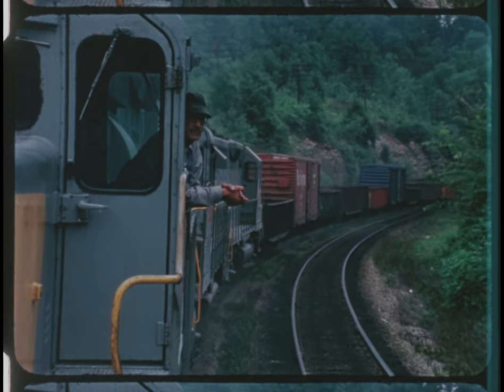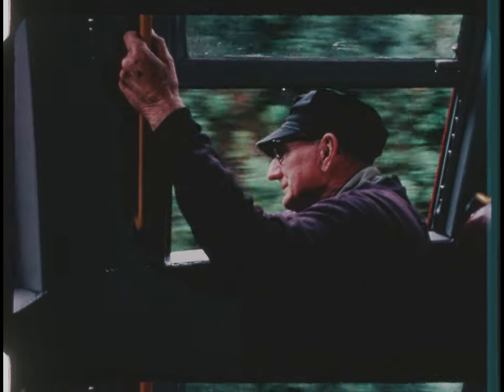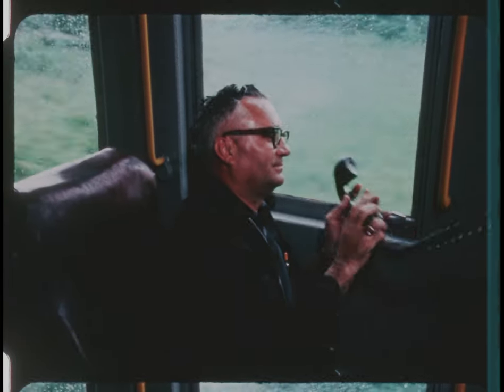Brakeman at the head end and the conductor and flagman in the caboose keep a constant watch for trouble. And sometimes they find it. They've spotted smoke.